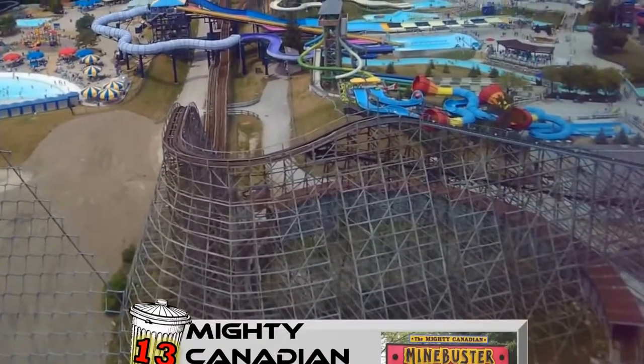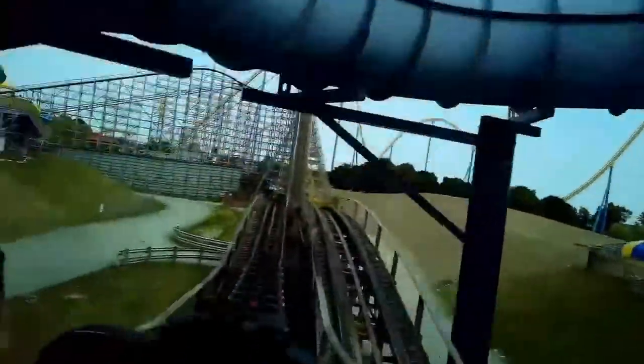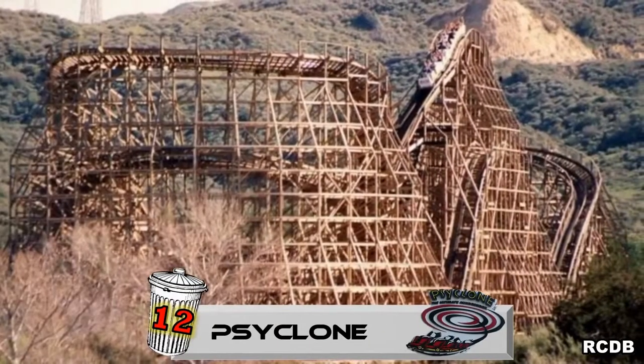Number 13. Mighty Canadian Minebuster. Canadians are weird! The thing I remember most was the jackhammering on each valley and literally bouncing around in my seat. Number 12. Cyclone, a wooden coaster at Six Flags Coney Island.